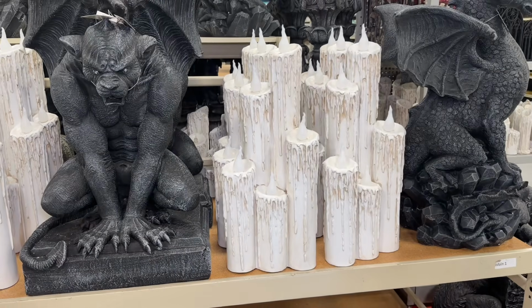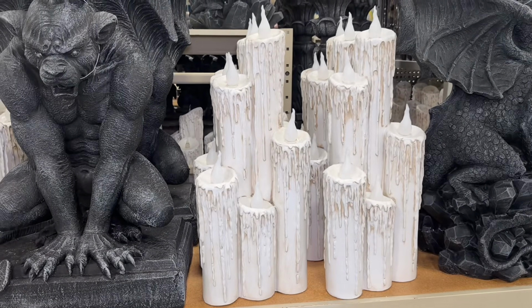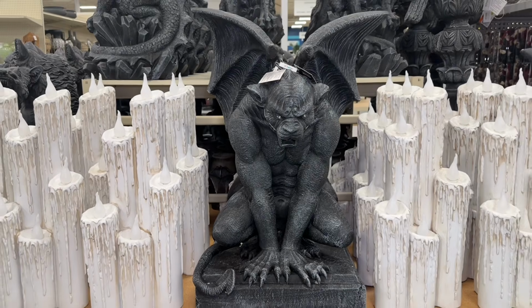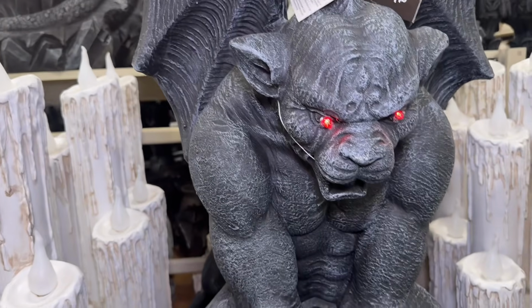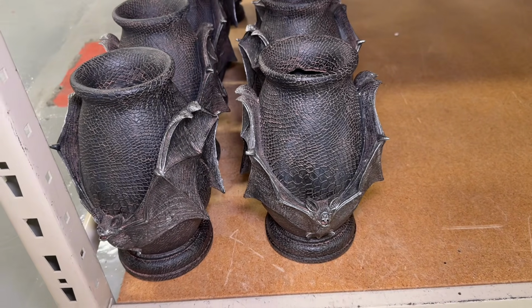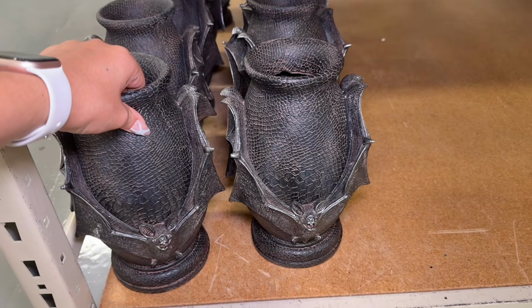Look at these big old candles here, these white ones. They are $80. Wonder if they have any black ones. And this big gargoyle here, he is $140 and his eyes light up. Ooh, his eyes light up red. Oh, and we found something else I've been looking for. I am in trouble. These are the bat vases for 20 bucks each.